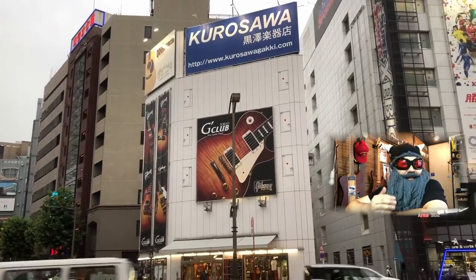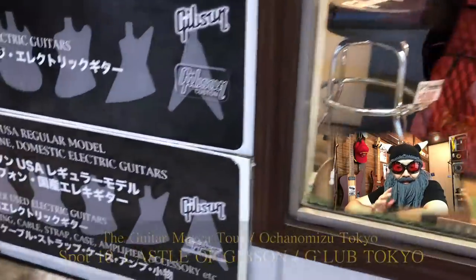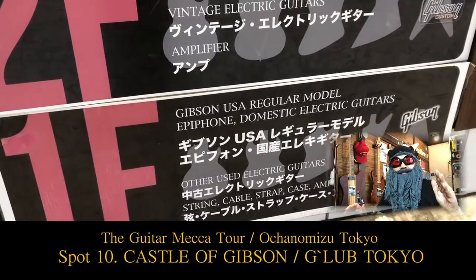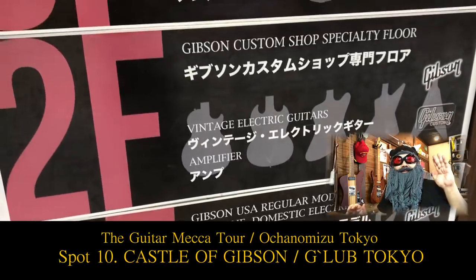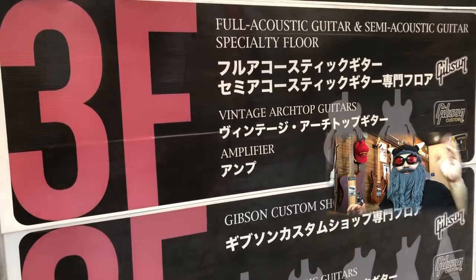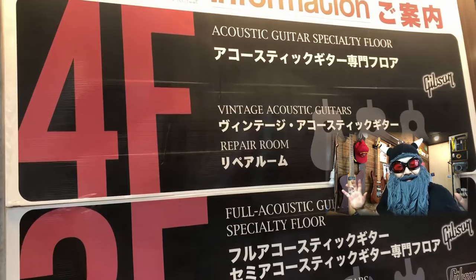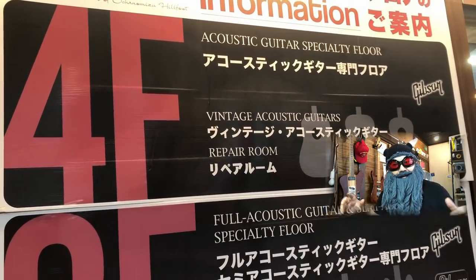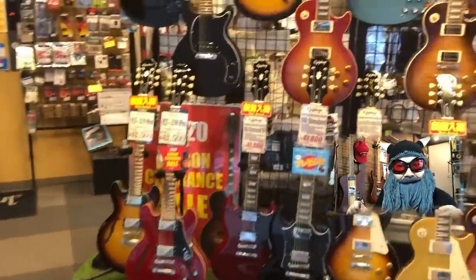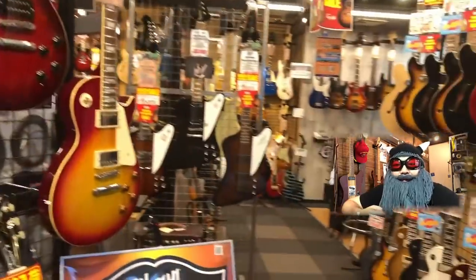All right, this is the last one. This is called G Club Tokyo. Look at this. First floor, second floor, third floor. Look at that. It says the whole building is Gibson. So this is like the castle of Gibson. So let's go and check it out. The castle of Gibson. So this is just the first floor of the entrance.